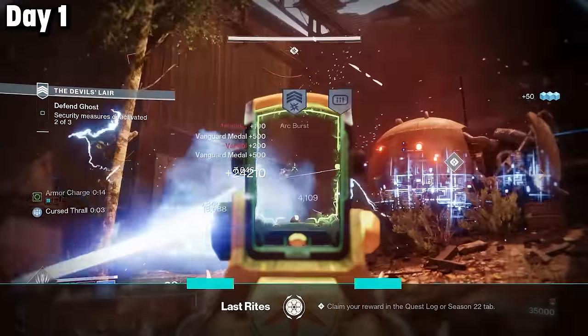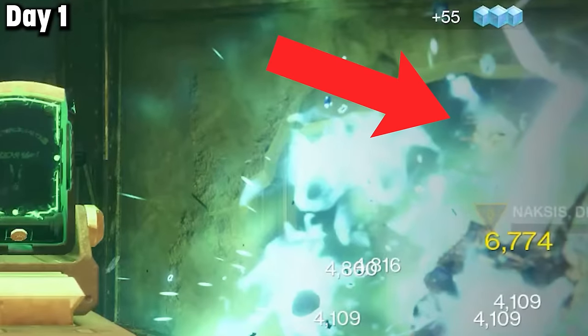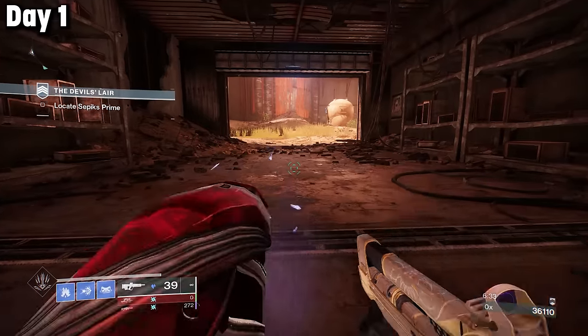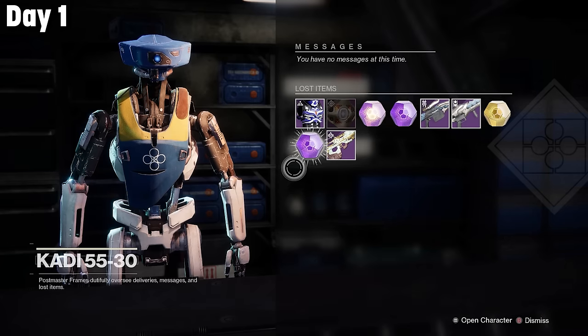It turns out you can actually see the exotic engram for one frame right here. And somehow, I completely missed it. Unfortunately, we couldn't go back to get it, but we went back to the postmaster, and sure enough, there it is. Let's go! Yes! Yeah, we got it. Awesome.